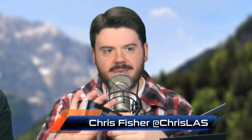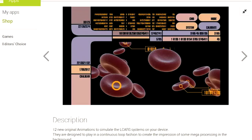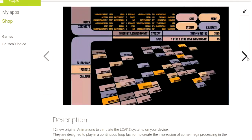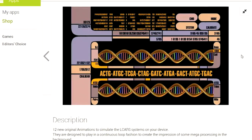This one's called 12 LCARS, and I love the screen capture you have for the app itself on the right there. Looks like blood cells. Yeah, they have all the old medical ones, some scientific ones. They got a bunch of stellar cartography and computer memory core and wormhole analysis and galaxy mapping. Nice. Yeah, so I like it.